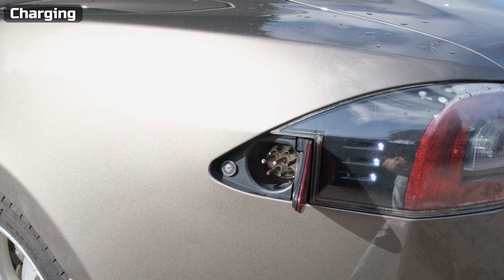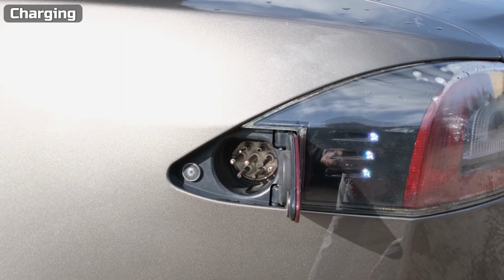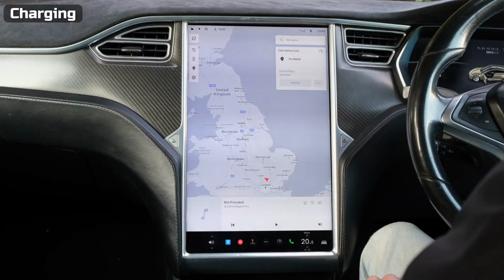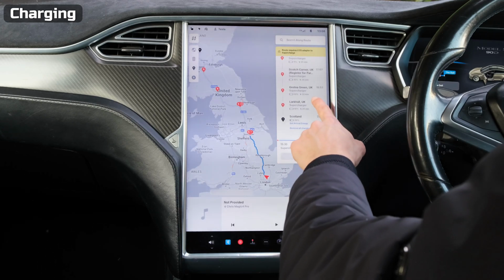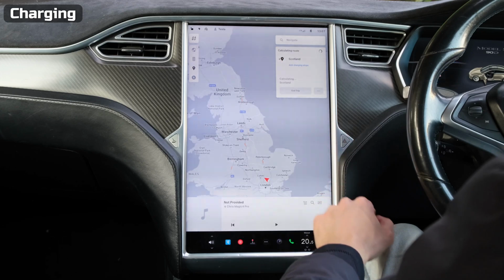Now, the reason I mention all of this is because if you're looking at a used EV, there might be a high likelihood of you looking at an electric vehicle for the very first time. And therefore, they're all things that you should definitely factor in when it comes to making your decision. Equally over here, if you're looking at an electric vehicle, generally speaking, you're going to have to potentially rely on the public charging infrastructure, which is not always the best.